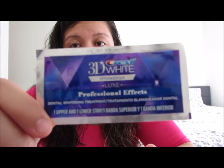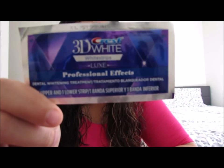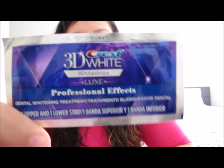I think they do have one for sensitive teeth, but you have to leave these in for 30 minutes, and it's a whole month's supply of them. I try to use it sometimes every other month or every other 2 months. I don't really want to use it too much, but it works wonders. These things make my teeth look pearly white, along with the toothpaste and the toothbrushes. So there you go. That is what I use.